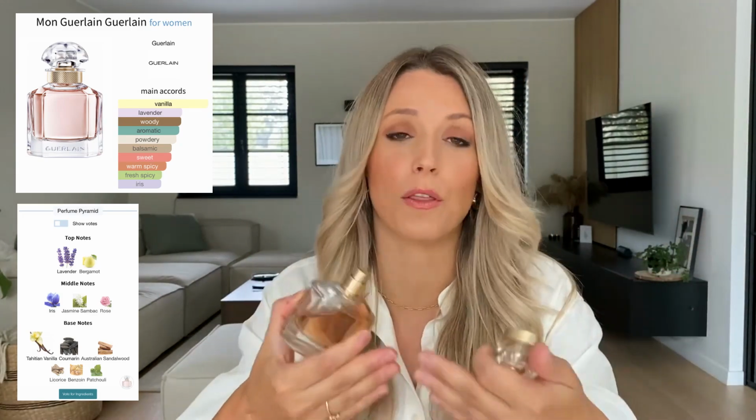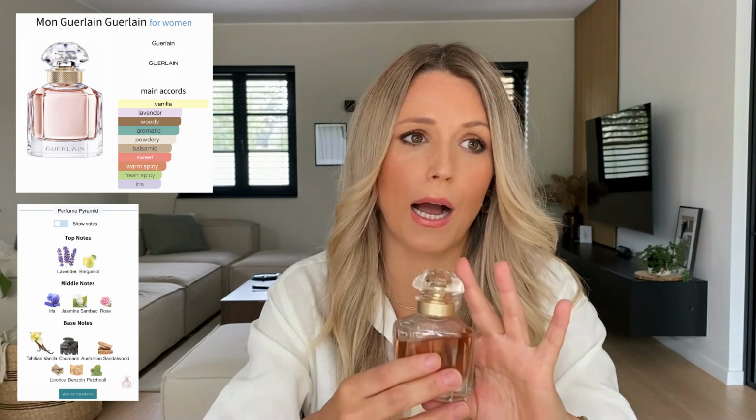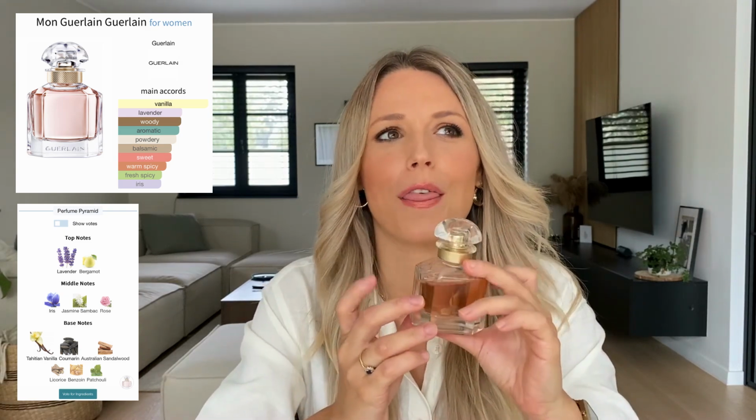So I mostly get this vanilla that is blended with the lavender, but I also get the iris in here, some sort of tonka bean, and it's just amazing. It is what I imagine, what celebrity would wear this? I think someone like maybe Halle Berry might wear this.